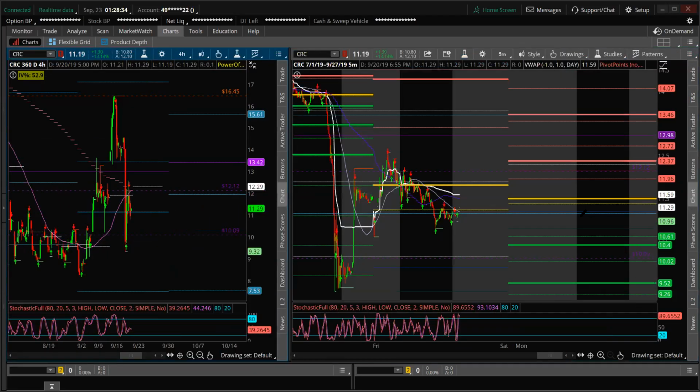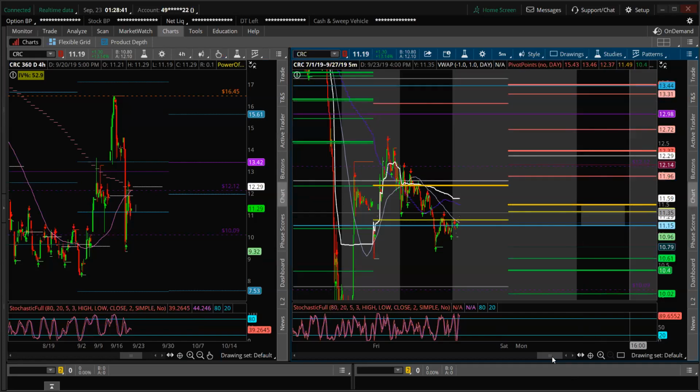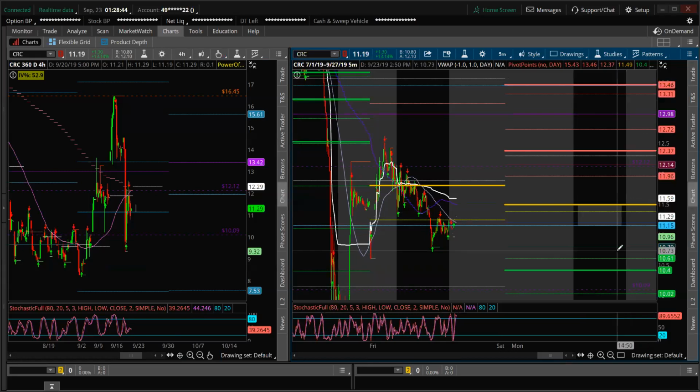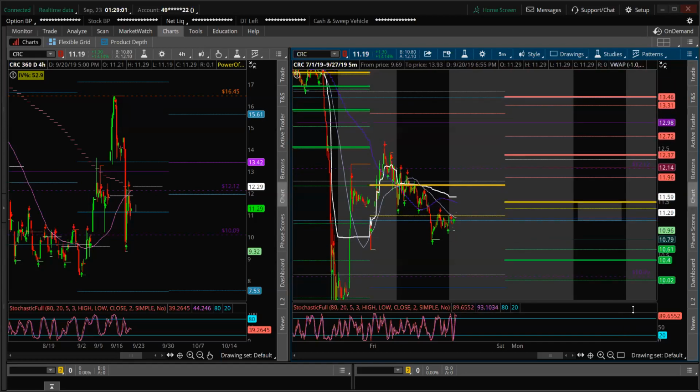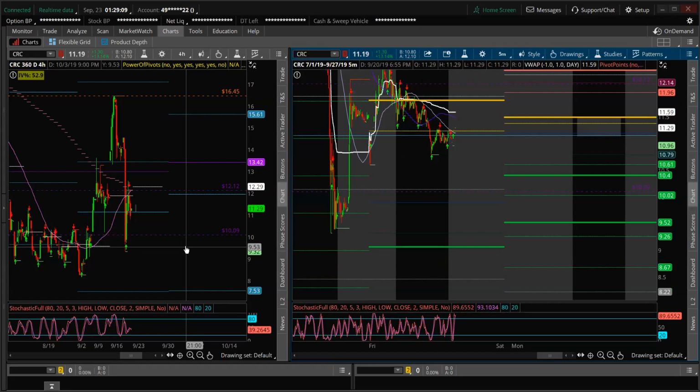I don't know if it's going to be called key support or key resistance, but let's call it the key zone. The key zone is 1115, 1137, 1149, so 1150. Key zone is right here. Above it, we're going to go to 1212, 1228, and 13. Below it, we're going to test the 10 handle, with 950 being the last line of defense.